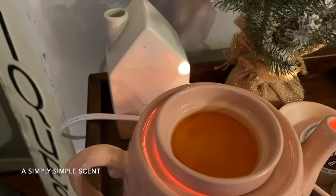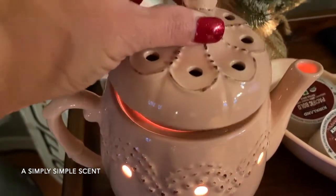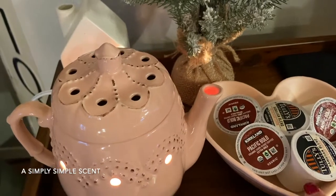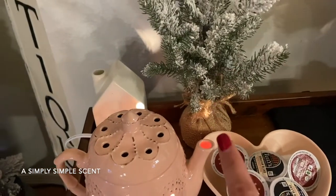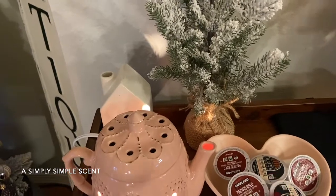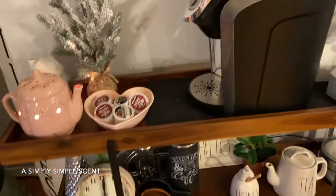I believe it's the caramel sugar cookie. I just changed that today. This one I also just got today from Target, $2.99 for this little dish, and I like to put my Keurig cups in there. I just used my leftover Christmas decorations that I have not put away, and a Christmas tree from Target that I can still use throughout the winter.